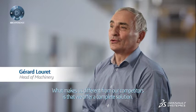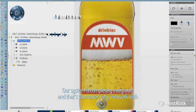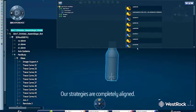What makes us different from our competitors is that we offer a complete solution. Our system is completely integrated, and that's the reason why we work with Dassault Systèmes, who also has a totally integrated system. Our strategies are completely aligned.